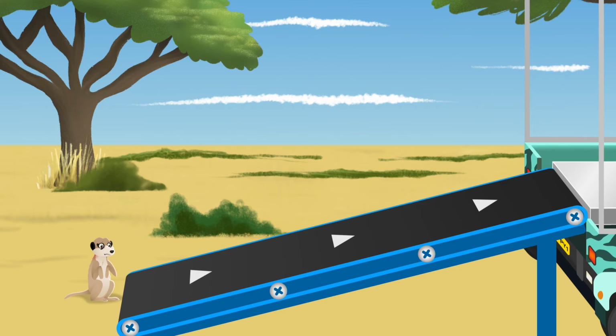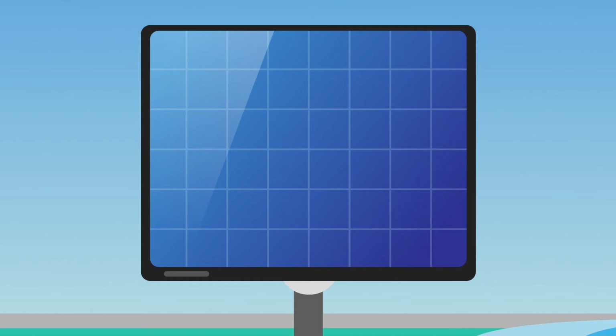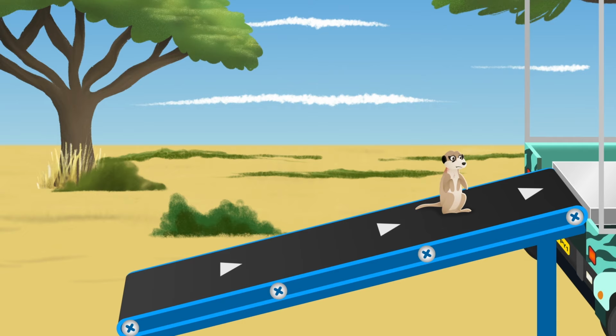Meerkats are very good at digging. They use their sharp claws to dig tunnels and hidey holes underground so they can stay cool and stay safe. They are also good at keeping an eye out for danger.